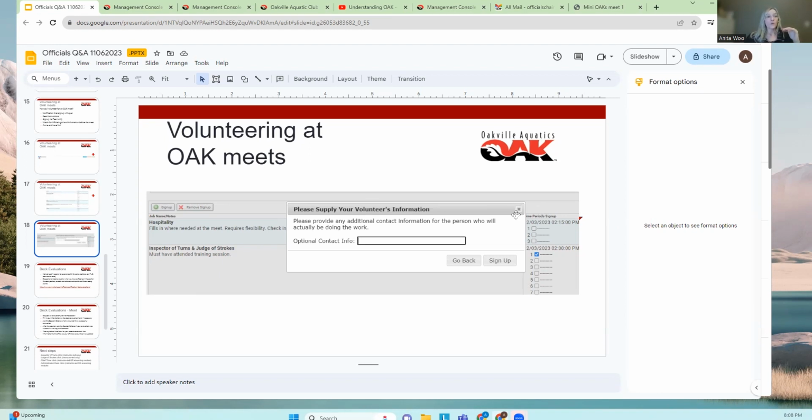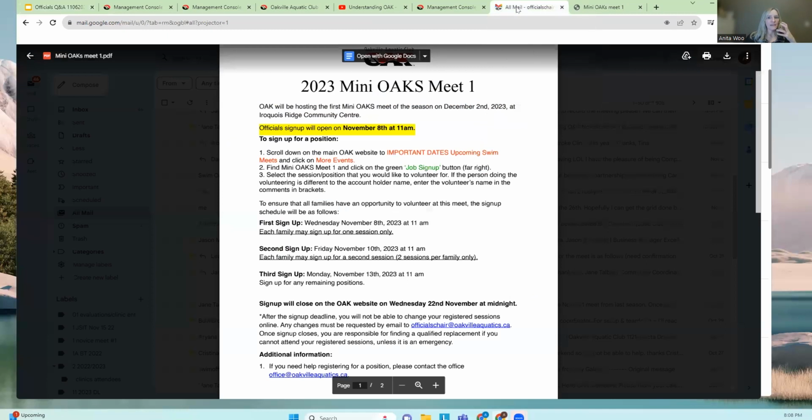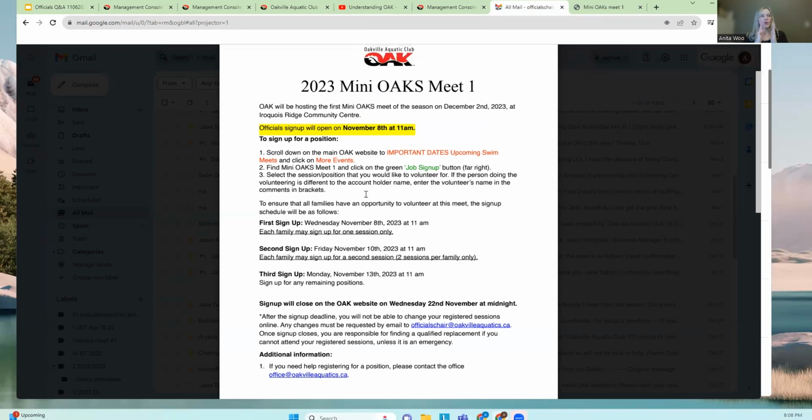I also want people to be aware that at the start, when we open up the job sign up, we restrict each family to only one opportunity, one session per meet. So when the sign up first opens for the novice meet, each family will only be able to sign up for one position. The reason is that we want to make sure everybody gets a chance to get a spot. So after a few days, if there are spots left available, then you can sign up for a second position if you like.